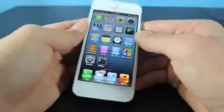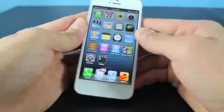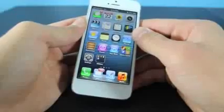Anyways guys, that's just a quick update for you guys on the status of the iOS 6 jailbreak and a warning about the upcoming 6.0.1 firmware.